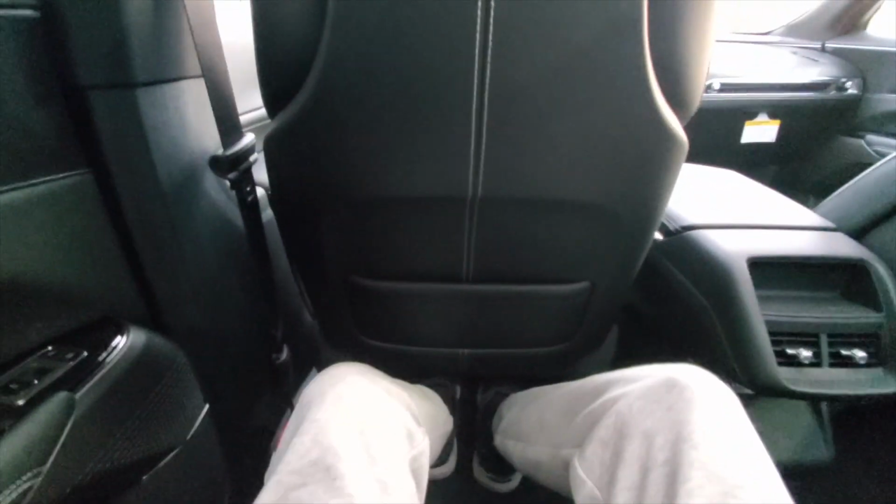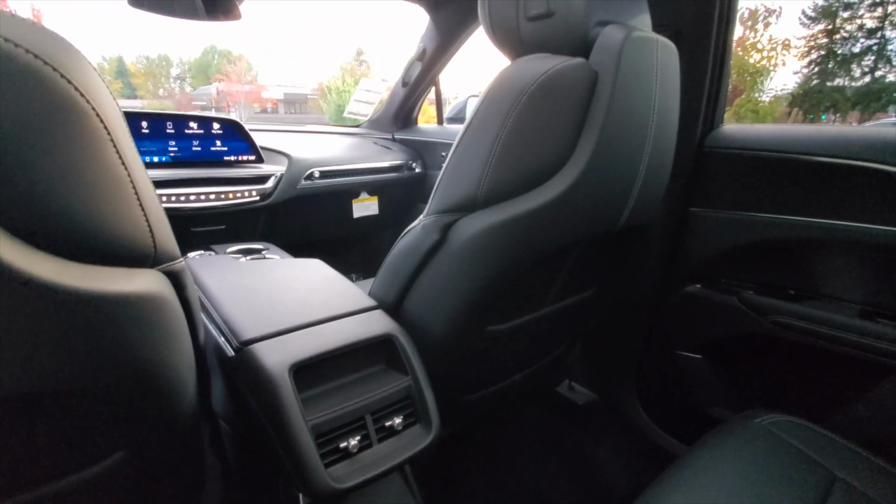I'm 5'8", and as you can see here, tons of legroom, like acres. I could really spread across here, and I can comfortably cross my legs too. So a lot of space in the back of this vehicle. You have a map pocket back here, and it's nice and kind of stitched too, which is pretty cool. See, here's how it looks over there.